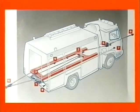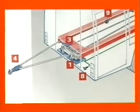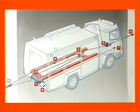Their Rescue Master system has been designed to provide the flexibility of both front and rear winching with the incorporation of one single hydraulic winch sited at the back of the vehicle. This is achieved by using the natural space available between the top of the chassis and the underside of the body, enabling the rope to be passed through the vehicle using a system of heavy-duty sheave wheel assemblies.